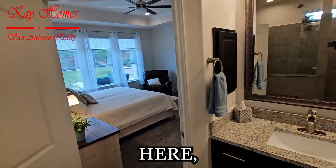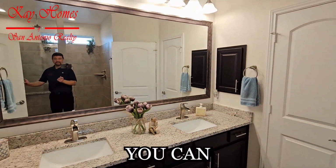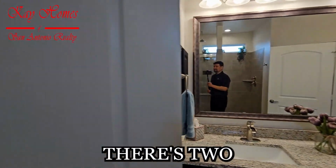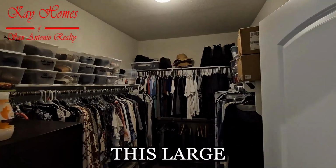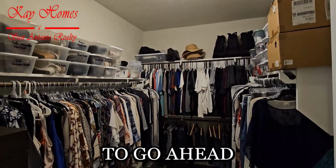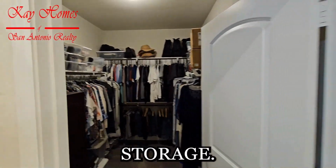And as you come over here, you also have a double vanity that features things you can use, things you need. Because as two people come in the home, you're gonna find out that you need this large closet space to store all your clothes. So for everybody, ample storage.